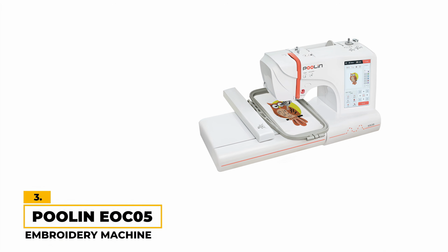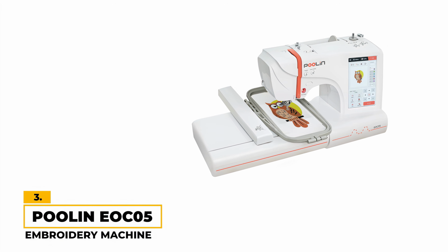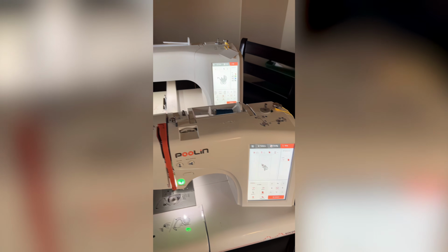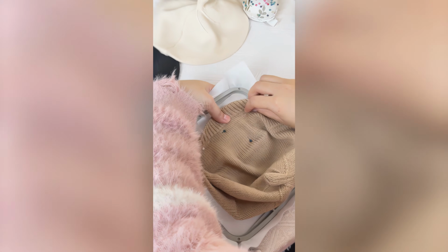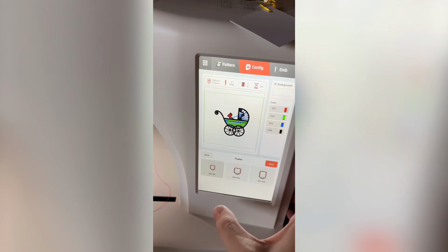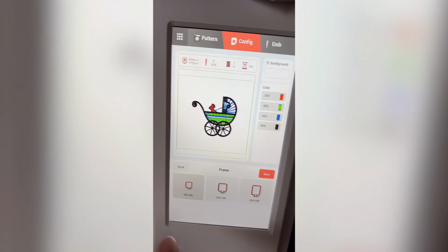Number 3. POOLIN EOC05 Embroidery Machine. Bigger canvas, beginner support. The POOLIN EOC05 pushes beyond basic entry-level machines with a larger 4 by 9.25-inch hoop, a 7-inch color touchscreen, and beginner-focused onboarding, complete with an active Facebook group, YouTube tutorials, and one-on-one support. It's designed to feel like using a smartphone. Drag, edit, layer, and preview right on the screen.